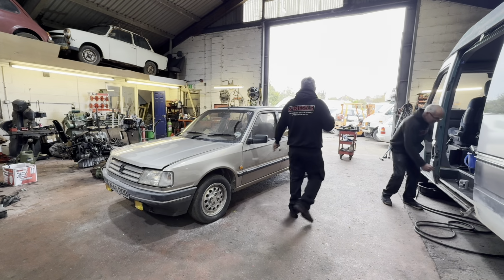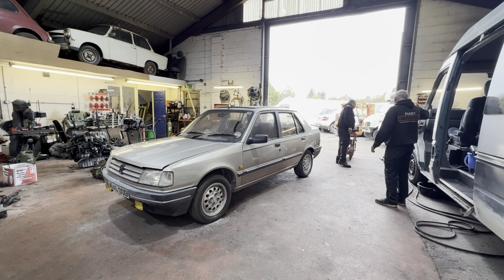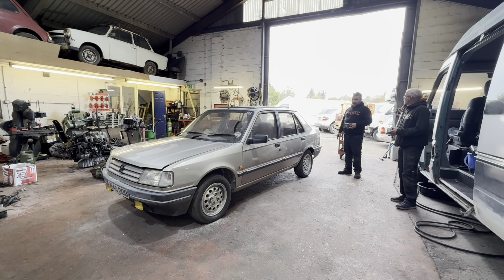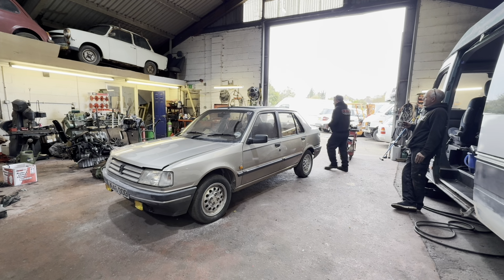Wednesday. Peugeoting. The world may not have noticed, but we have now painted the Peugeot twice, haven't we? We have. So this is attempt number 2, because we painted the Peugeot with the proper colour? Well, it was supposed to be the proper colour. So basically this is Aztec Gold, isn't it? Which gets deeply confusing, because it's got a crossover paint code, isn't it?